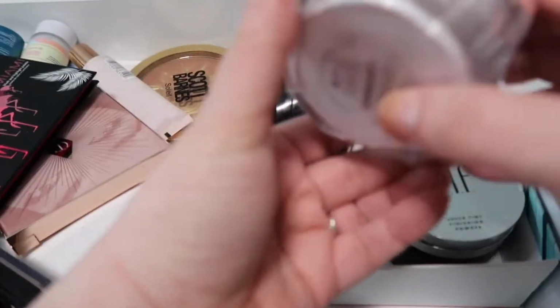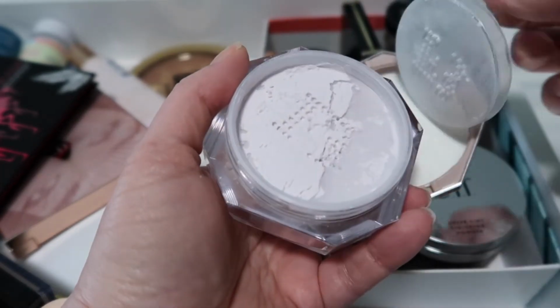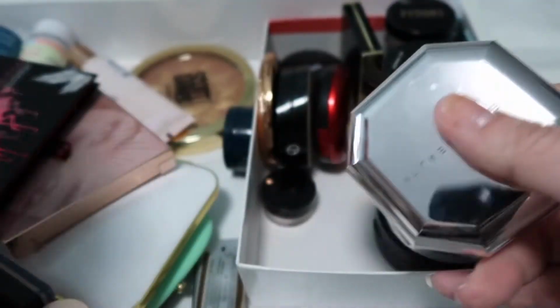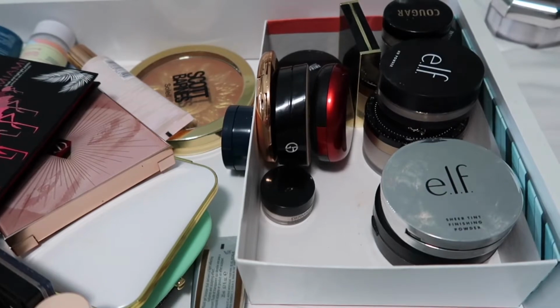Alright, this Fenty Beauty is a loose powder in the shade Lavender. I got this in a subscription box. I haven't even used it yet. I think I'm gonna give it away, because I know I'm never gonna use it. It's a shade that I'm not really gonna use. I think it looks kind of gray on the skin, and somebody else might benefit more than me. It does have a nice fragrance. So I'm going to put this aside and get rid of it.